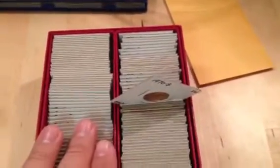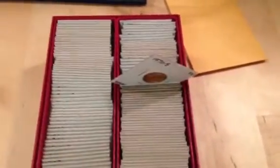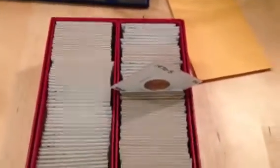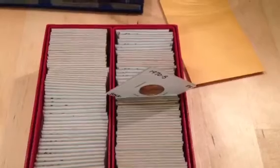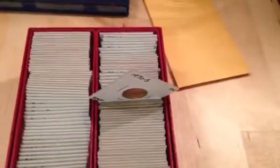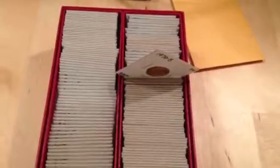In this case, you guys know I'm into coins and currency, but it doesn't always apply to coins and currency. If you're a stamp collector, if you're into sports memorabilia, sports cards, that sort of thing, that also applies. And it even applies to daily, everyday purchase of goods.